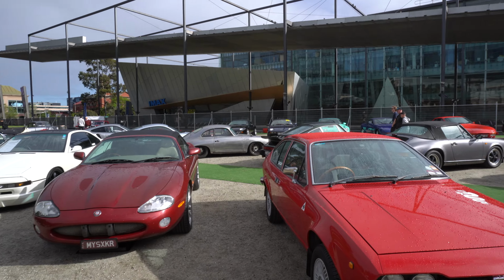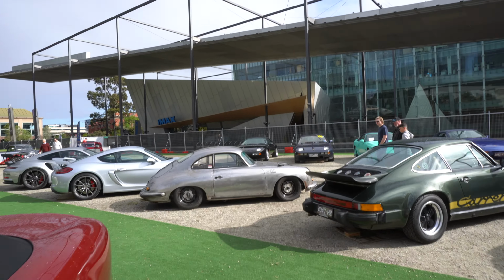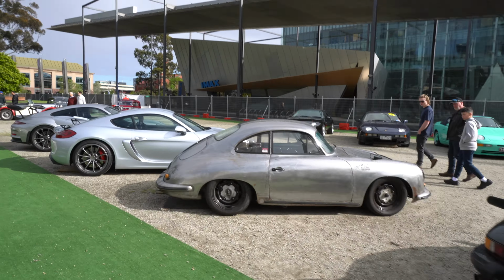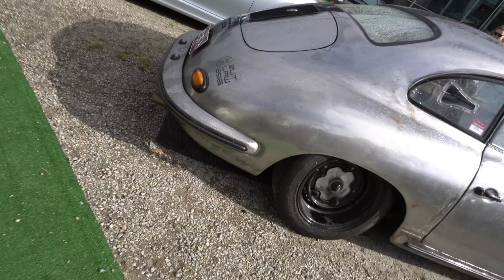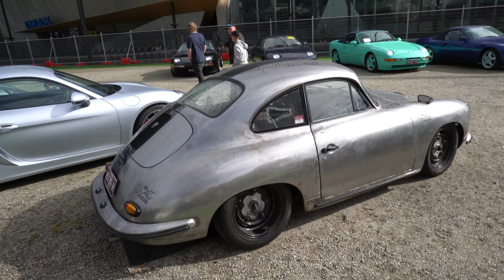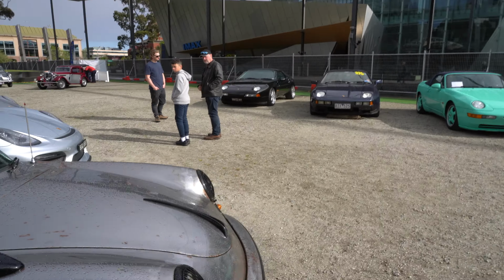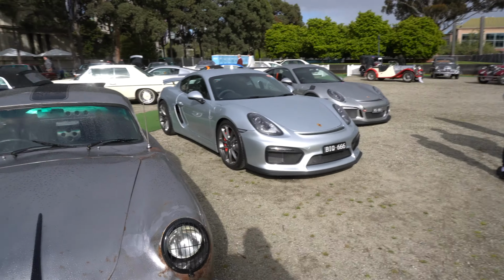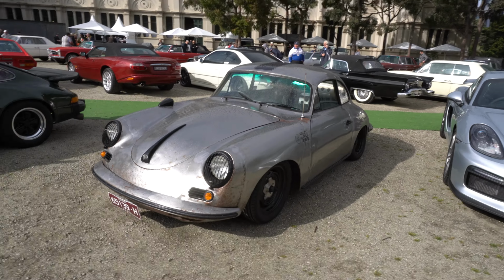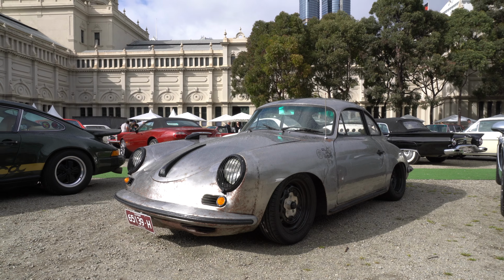Here we go. Here's our 356. She should get a little bit of attention on the channel. We've put a little bit of carpet underneath her for today because occasionally she does drop a little bit of oil. I'm hoping that the sun dries her off a little bit. Might clean the windscreen for us. There she is, our beauty at the Motorclassica.